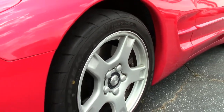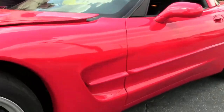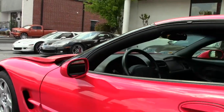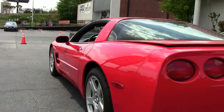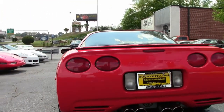It's got a catback exhaust, and it's got a little over 49,000 miles with our Buyavette free 2-year and/or 50,000 mile Buyavette limited warranty on the motor and drivetrain. As you can see, there is the modified exhaust.